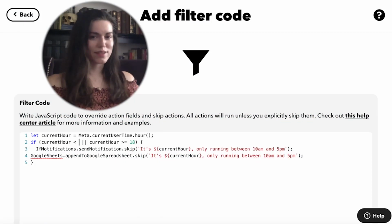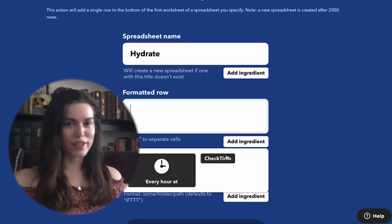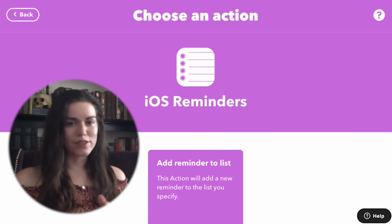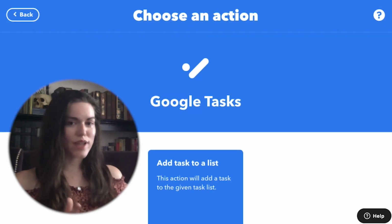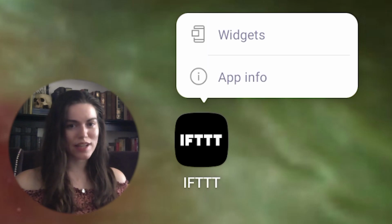Another way to customize this applet is to change the time that the applet fires. The same goes for tracking your water intake. If you'd like to use another way other than Google Sheets, you can have a task added to your to-do list on your iPhone, you can have a task added to Google Tasks, or you can simply use my method, which is to clear the notifications every time I drink a glass of water.